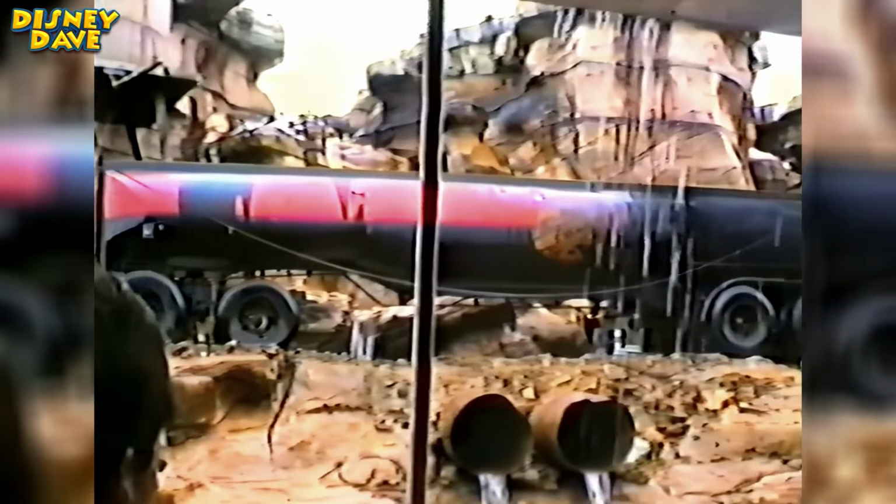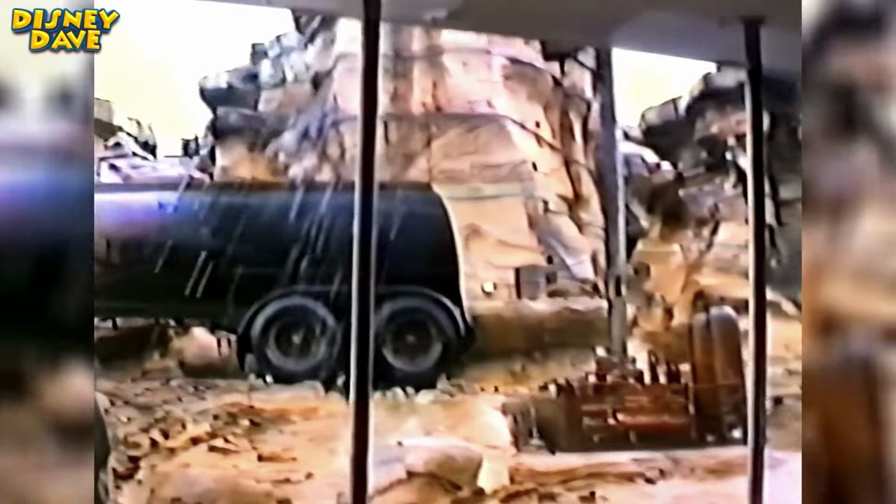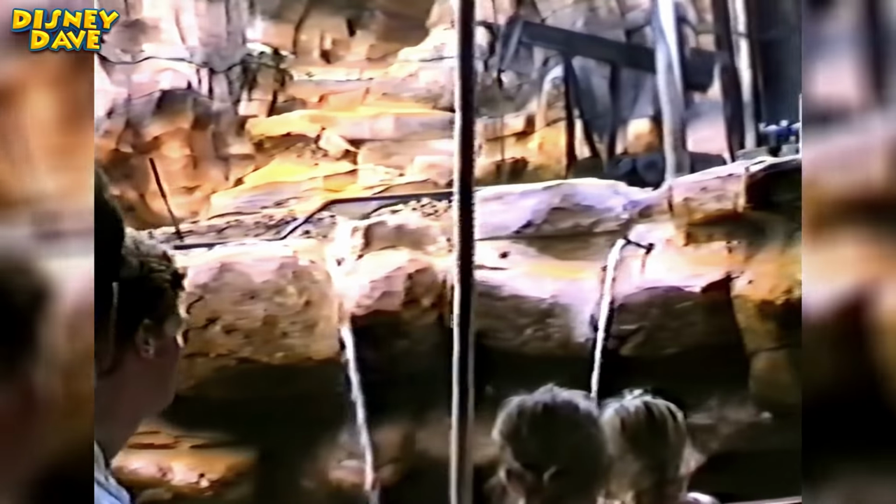And as we pull out, you'll find this canyon is nothing more than a steel structure that's covered with wire mesh. Then it was coated with colored cement, which was hand-carved to look like natural rock formation. The yellow pipe carried all the gas for the fire explosions you saw. The orange-white pipe carried the water for the flash flood.